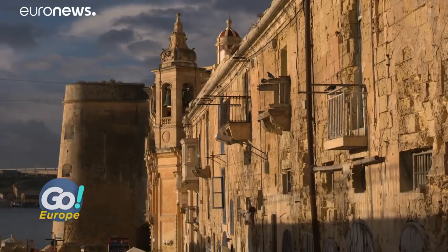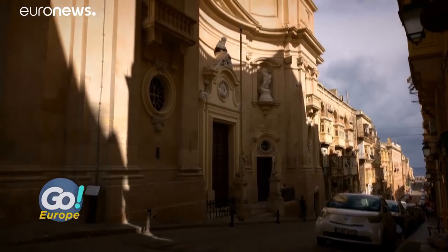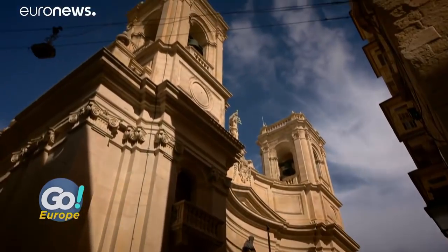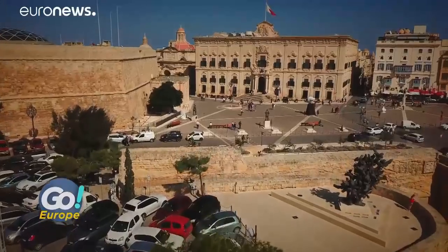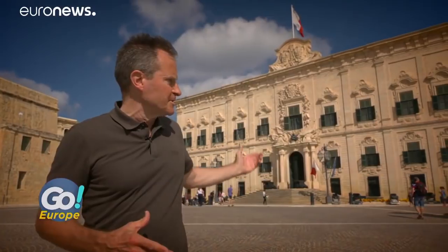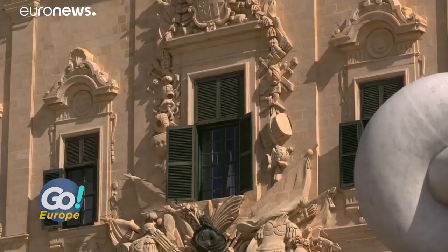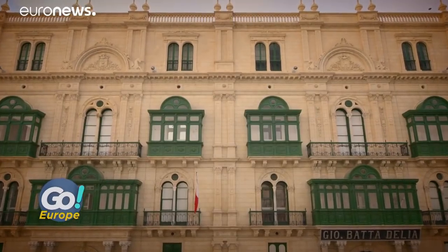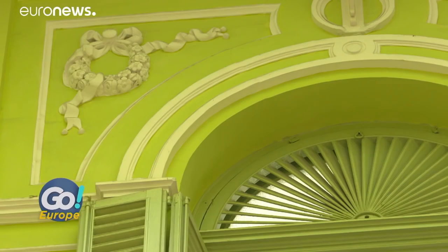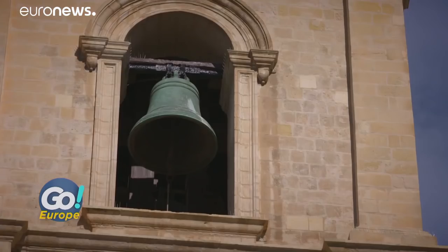The renovation and rebirth of the city is everywhere you look. Stunning Baroque architecture from the 16th century and beyond. Many of the ornate buildings here in Valletta used to belong to the Knights of St. John. This one is called the Auberge de Castille, and it now houses the office of Malta's Prime Minister. Nearby is the Palazzo Ferreria, named after the knight's foundry that it replaced in the 19th century.